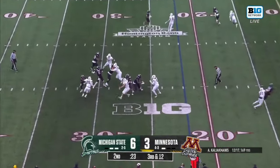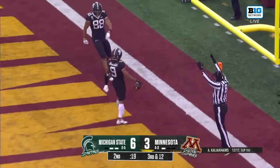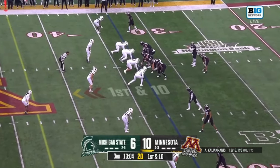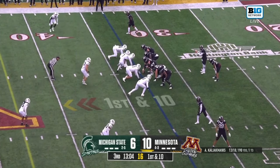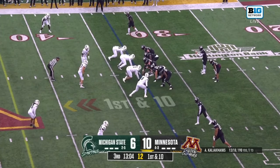Kaliakmanis, pressure coming. He hangs in there. Throws. That's caught. Touchdown, Daniel Jackson. Number 9, Zion Young checks in for Michigan State for the first time today, right side of that line for the Spartans. He was under the weather in the first half, did not play a single snap.